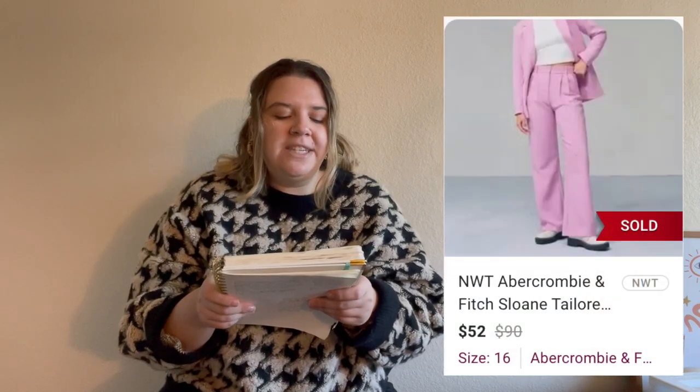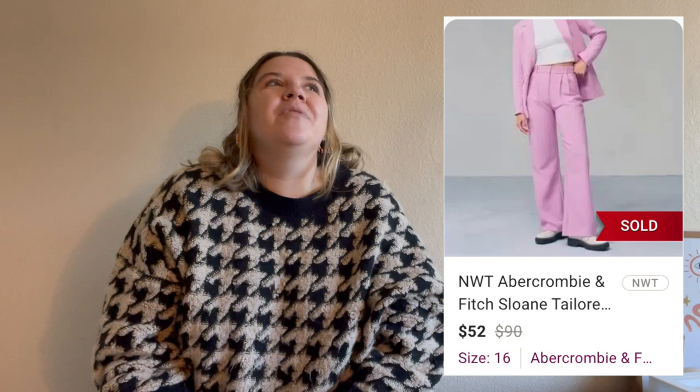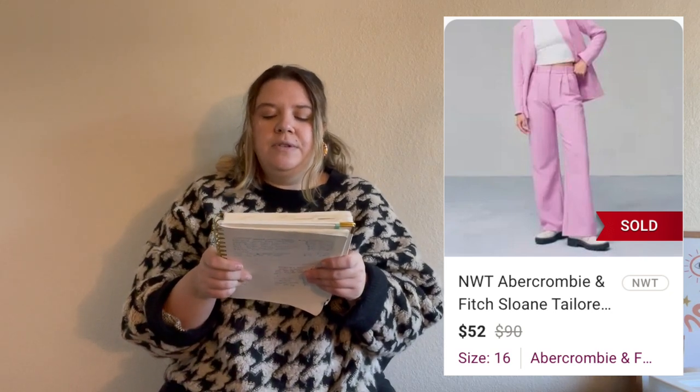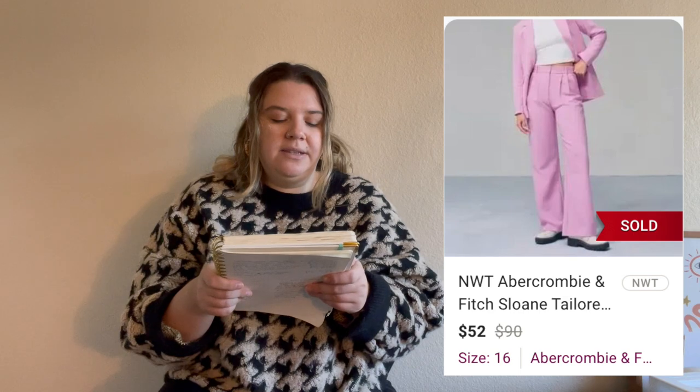Then I picked up these new tag Abercrombie and Fitch pink trousers. They were new with tags, that was great. I found them at a Goodwill recently, so I paid maybe like $10 for them. Really cute, great color. Their trousers are very, very trendy. Abercrombie & Fitch in general is just really trendy right now. Sold, I think, in a couple of days, for $52 and after fees I made $41.60.